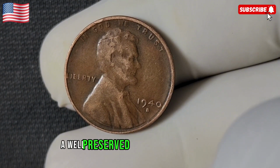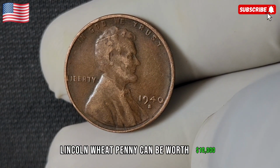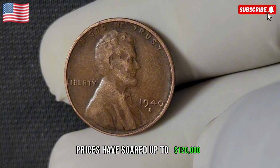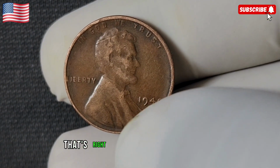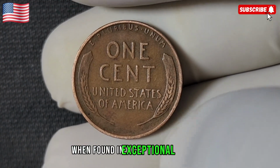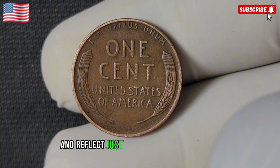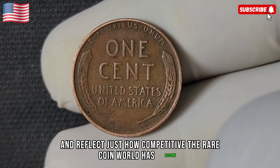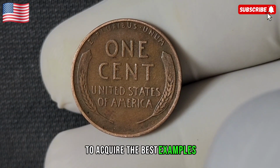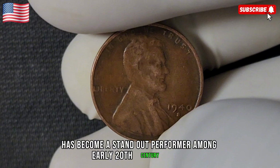A well-preserved, certified example of the 1940 Lincoln Wheat penny can be worth $10,000, and in the highest grades, prices have soared up to $120,000. That's right. This humble 1-cent coin has reached six-figure territory when found in exceptional condition. These figures come straight from auction results and reflect just how competitive the rare coin world has become. Collectors are willing to invest serious money to acquire the best examples, and the 1940 has become a standout performer among early 20th century cents.